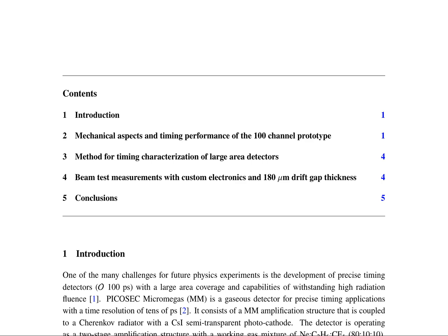Initial single-channel prototype measurements with minimum ionizing particles, MIPs, achieved time resolutions below 25 picoseconds. However, subsequent multi-channel detector development revealed issues with drift field non-uniformity, which were mitigated through flatness corrections based on particle hit position, resulting in a uniform time response and a time resolution of 25 picoseconds in the best case.